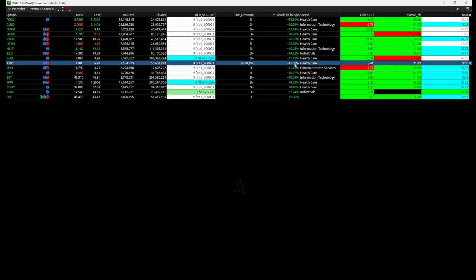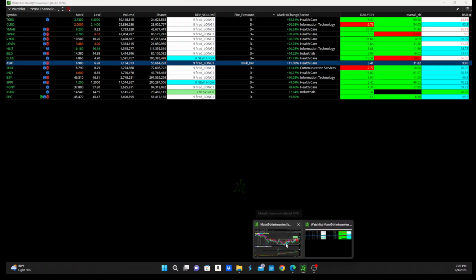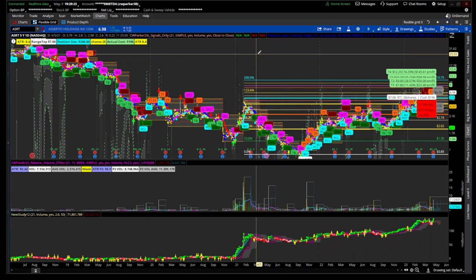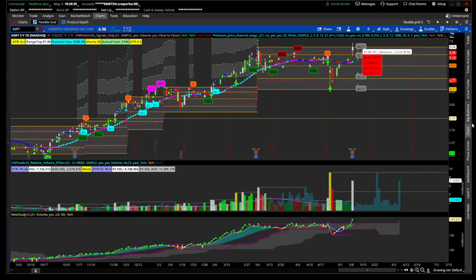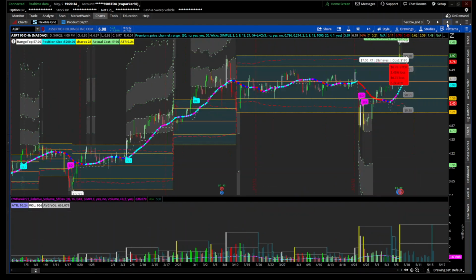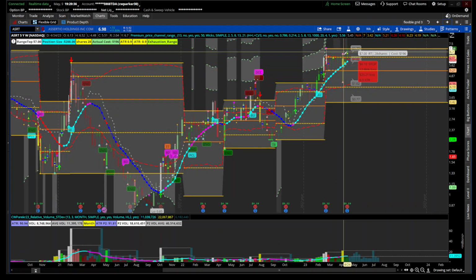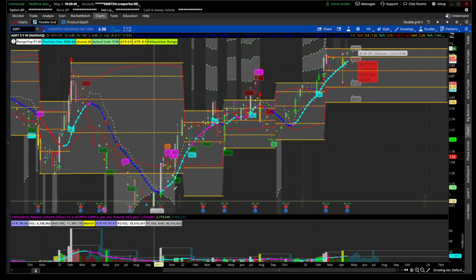ASRT is above 11, and it's a healthcare stock too. Like I said before, all these healthcare stocks are ones that are really breaking out. I've looked at this one before. I looked at it a long time ago. I remember using those. So it's a high wave candle on the daily. The weekly, it's in a weekly uptrend, so that's nice.